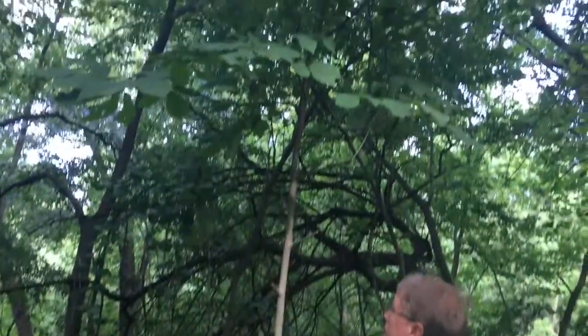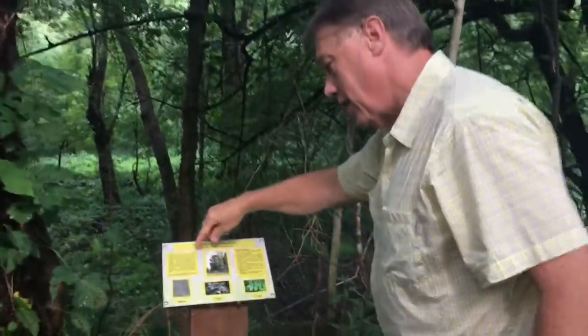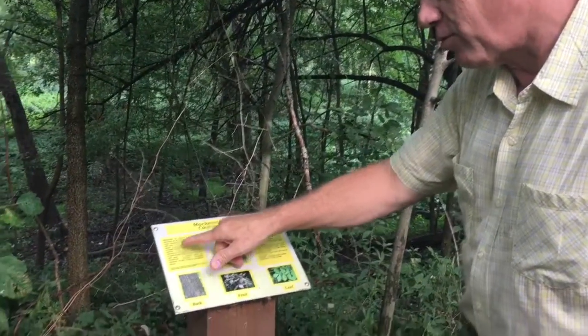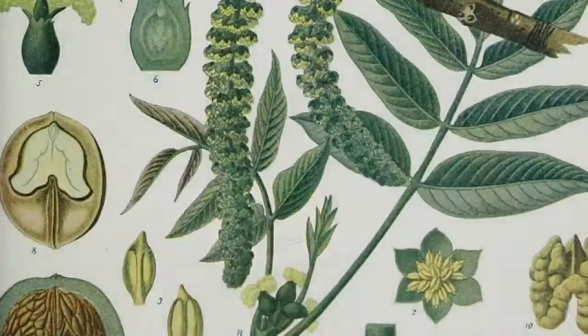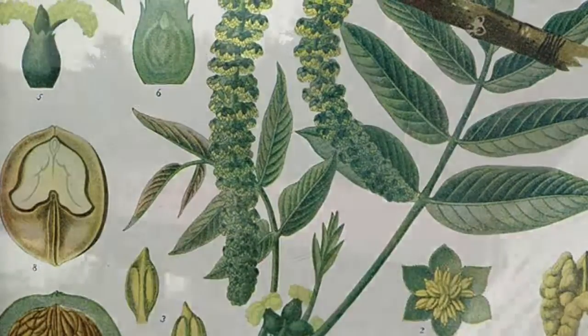This is the mockernut hickory right here, another great bottomland species. And you see on the board here it says it's the most abundant of the hickories. It's long-lived, sometimes reaching the age of 500 years. This is exactly what we want in this kind of bottomland environment.